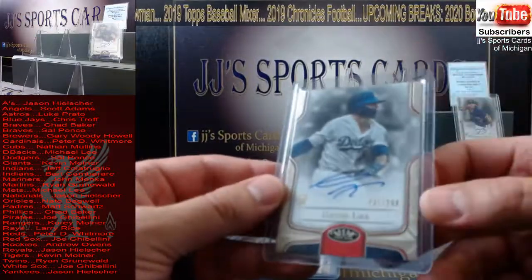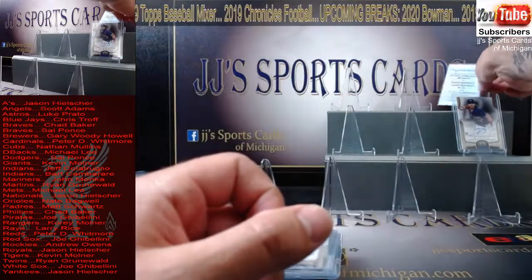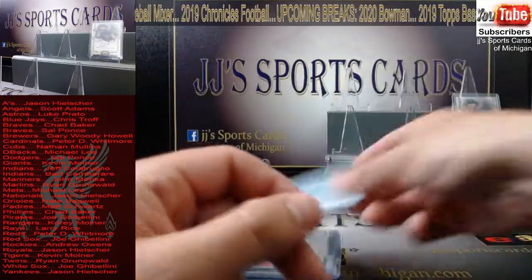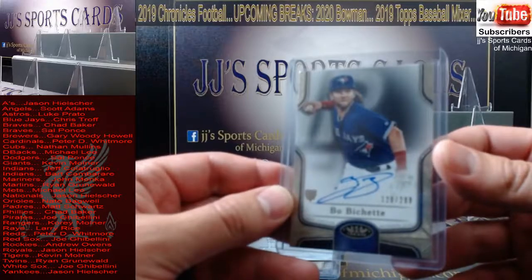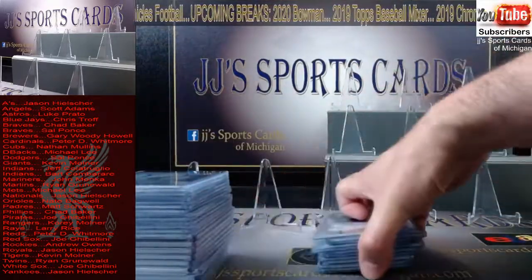Gavin Lux out of 299. We have a Bronze Ink Parallel Vlad Guerrero Jr. And a beautiful Bo Bichette out of 299. That was a nice case, guys, really nice case. Thank you all for the fill.